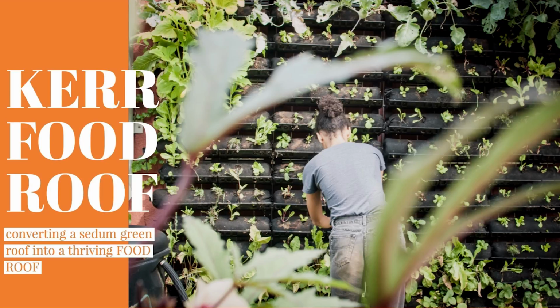So since then, we've scaled up and we've built several other rooftops in St. Louis. This is one of them. It's on top of the Kerr Foundation, which is along the riverfront, just about 4 blocks that way. It's a smaller installation of a garden, and it actually originated as a sedum green roof. So that's what a normal green roof is. It's just native adapted plants, usually a lot less soil. And this particular green roof was starting to fail after about a decade.